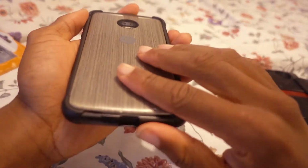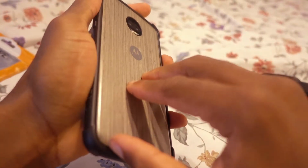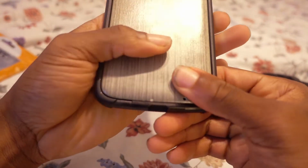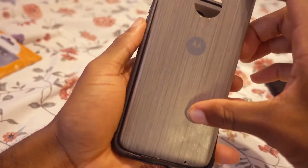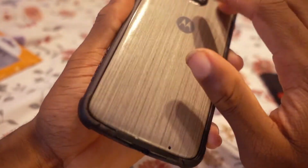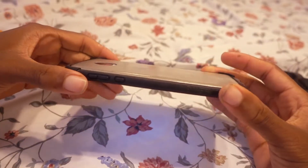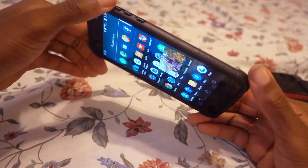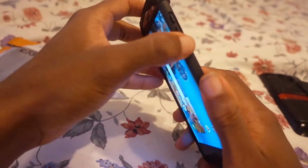And usually most of you guys probably will be using it with the style mod. The style mod though, I think maybe when you put it in, you have to kind of do it like this. There we go. So you heard that click. So that is what it looks like with the style mod. So there you go, the bumper case by Casewe. I'm gonna call it Casewe.